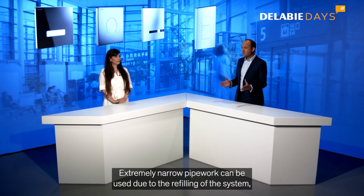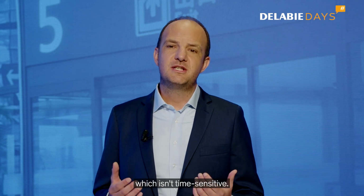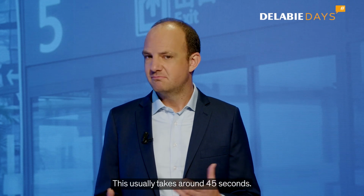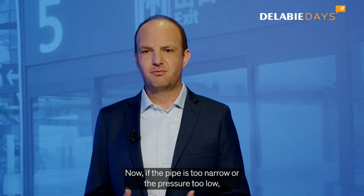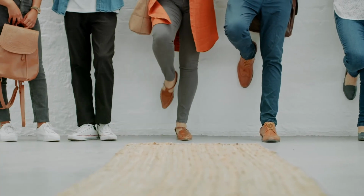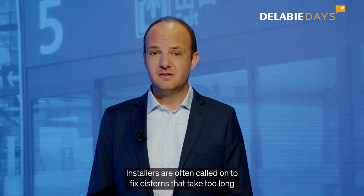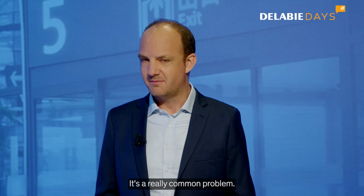So extremely narrow pipework can be used due to the refilling of the system, which isn't time sensitive. This usually takes around 45 seconds. Now, if the pipe is too narrow or the pressure too low, it takes longer for the cistern to refill. Installers are often called on to fix cisterns that take too long to refill. It's a really common problem.